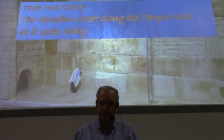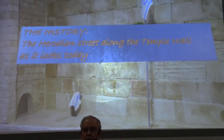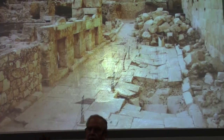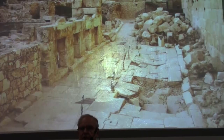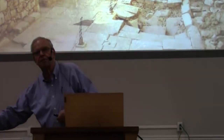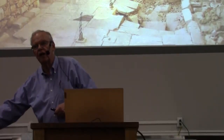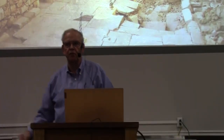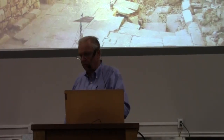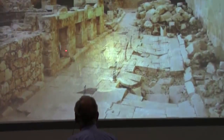They didn't destroy it. The Herodian street along the temple wall, what it looks like today, is right there. Herod built this street, paved it all around. Well, at least on 3 sides, because on the eastern side, there's a steep decline down to the Kidron Valley. So there wasn't really room for a big street. But the other sides had that. And it's interesting what you see. You see, for instance, here, 4 shops.